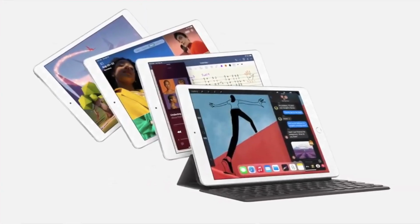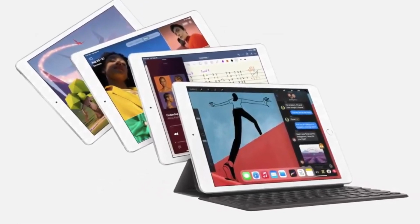By the way, I'm selling my iPad 7th generation for the iPad 8th generation. That's much better. Okay, that's all.